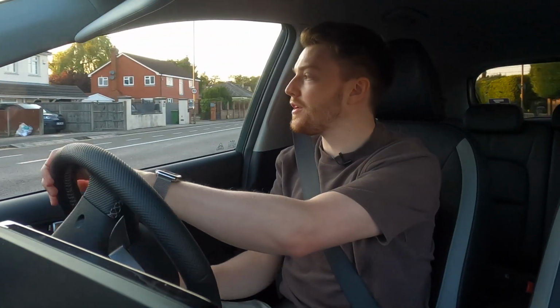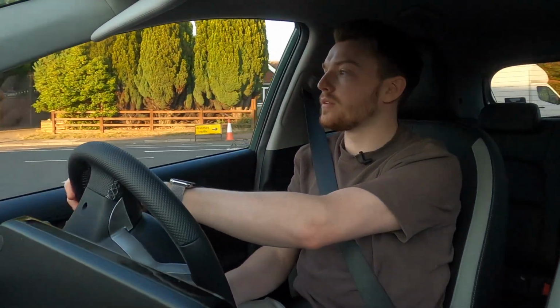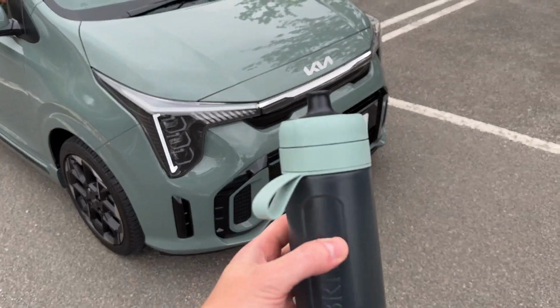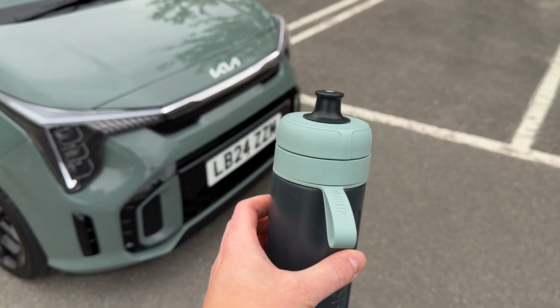Just do a little U-turn here. Decent little turning circle. Right, what I'm going to do now is just chuck it down some little country roads and show how nippy this thing is.